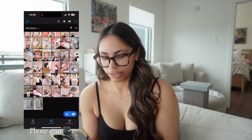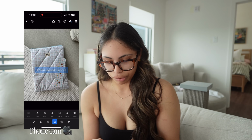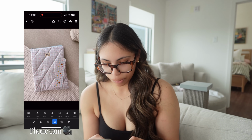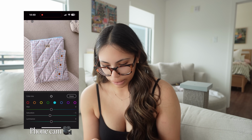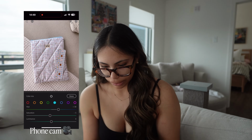So they're just going to load into here. You guys are going to see what I'm doing because I'm screen recording this on my phone. I already have a preset on my phone. I'm just going to adjust the preset a little bit because it's making the blues not very blue. I want to make sure that the blues are still giving blue, so I just want to adjust that a little bit.